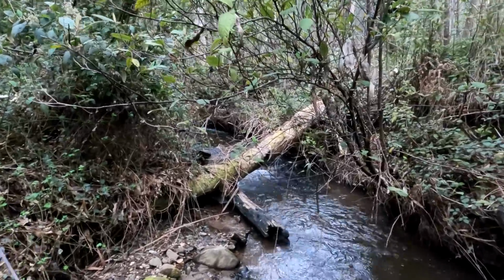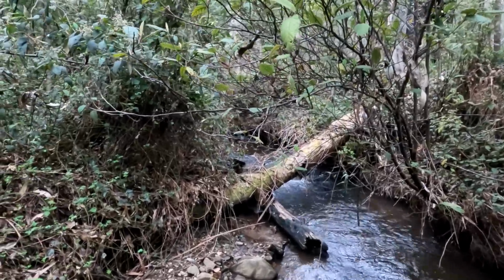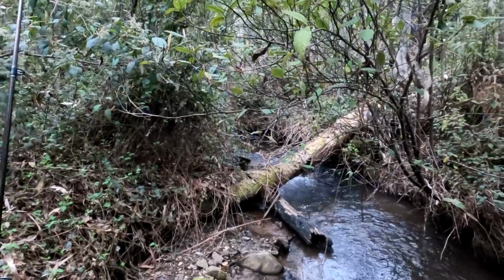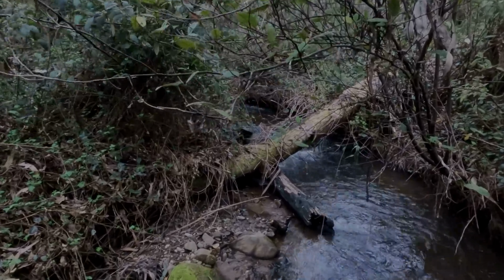Well, the fish were semi-active. They were sort of on the bite, but they weren't really biting like mad. But I did catch one, and I've kept it, and I can almost smell it cooking in the frying pan with a bit of butter right now.